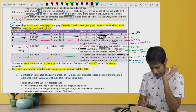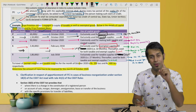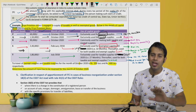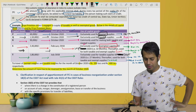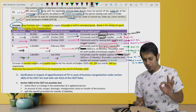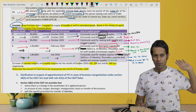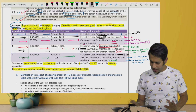And for capital goods S, which was purchased in February 2018 and used exclusively for exempt supplies when purchased, now it is used commonly. So what will I do? I will take full input tax credit now and reverse for that period for which it was used for exempt supplies. And last, capital goods T, which was purchased in 2018 and used for taxable supplies only, now it is commonly used. When I purchased this, I would have taken full input tax credit. So should I take any input tax credit now? No sir. Now we will have to do only the reversal.